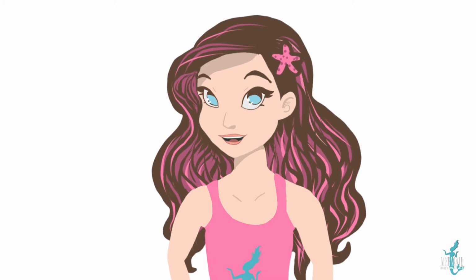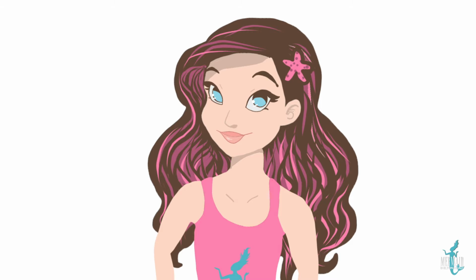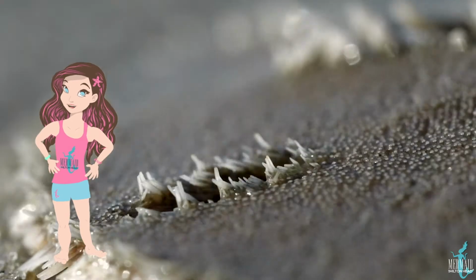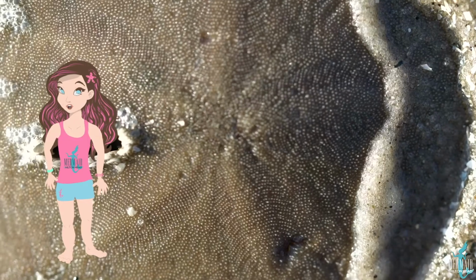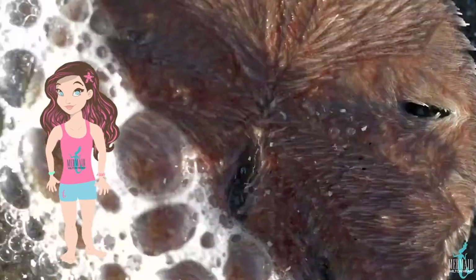Now, you're probably wondering, how do these little guys get around? Well, they actually have these tiny tube feet that help them move around the ocean floor. They dig in the sand and bury themselves to stay hidden. If you find a live sand dollar and you flip it over, you can actually see those tube feet move around.